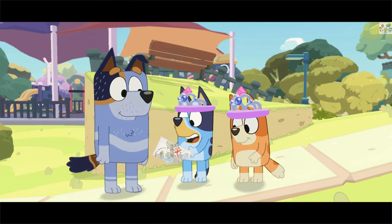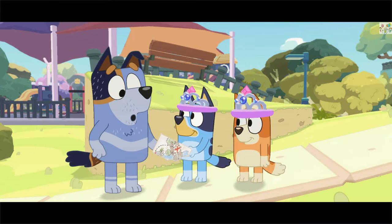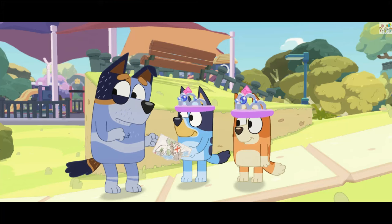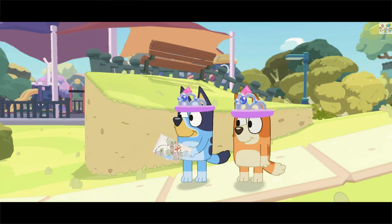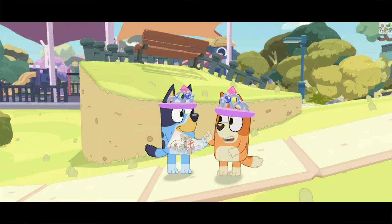Wow. Uncle Stripe, what is the treasure? Well, when we were kids, we had the greatest toy in the world. It was... Dad, I'm busting! Let's go! In a minute, Muffy. But I'm busting! Sorry, girls, we have to go. Don't lose that. Bye, Bluey. Bye, Bingo. Bye, Muffin. Look, Bingo. We got another piece of the map. Just one more piece to go.